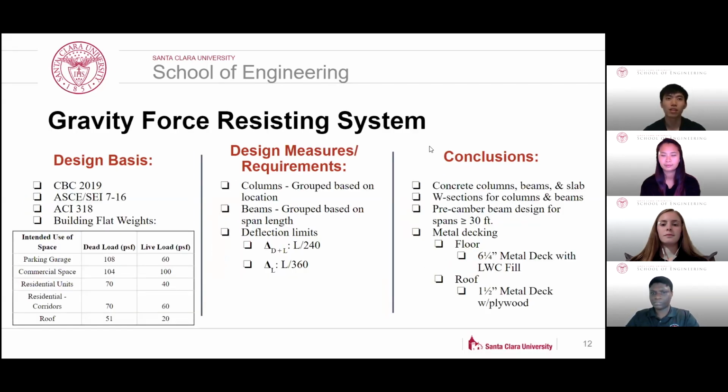The 2019 California Building Code and ASCE 7-16 were referenced to determine the dead and live loads for this building. For simplification of design, the columns were designed based on its location in the building, and the beams were designed based on its span length. The gravity system was designed using deflection limits per the 2019 CBC. In result, concrete and steel W-section columns and beams were designed. A pre-camber beam design was utilized for spans greater than or equal to 30 feet to reduce the sizes of members needed for the design, and the ASC catalog was used to spec the metal decking.